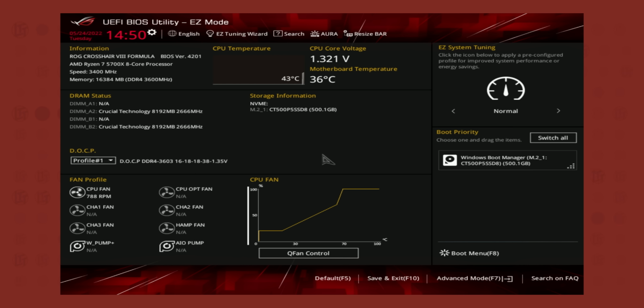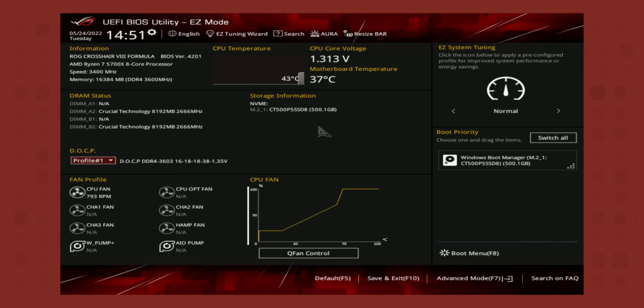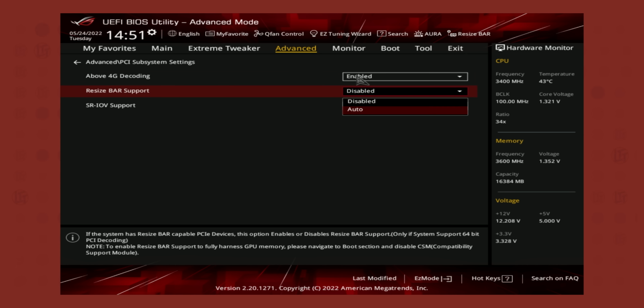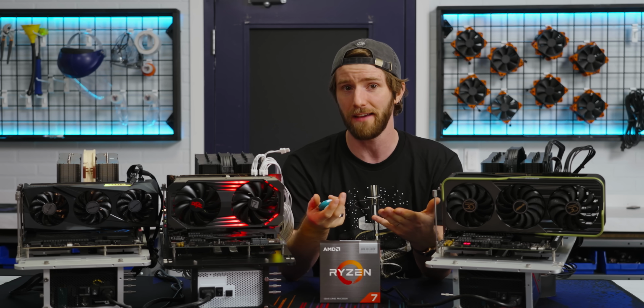To enable Smart Access Memory, simply hop into the BIOS, make a detour to make sure that DOCP is enabled, by the way, that's a tech tip, and then click this button right up here that says Resize BAR. I don't know how common this button is, so you might have to head over to Advanced mode, go to Advanced, PCI Subsystem Settings, and enable Above 4G Decoding, then set Resize BAR support to auto, and boom. Now your games run faster and you didn't have to spend any money.